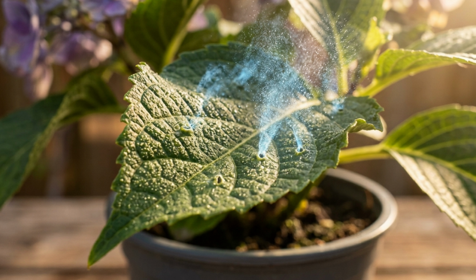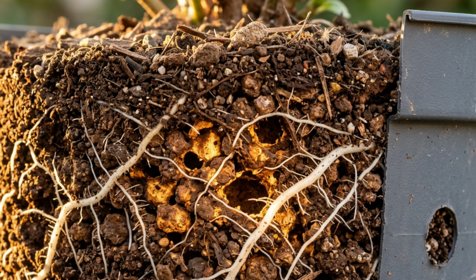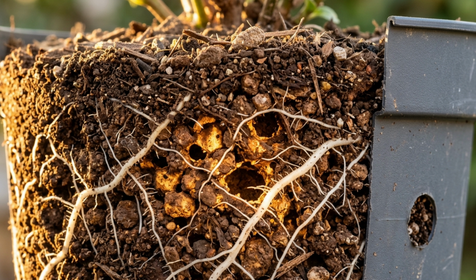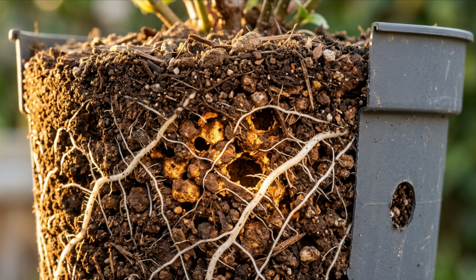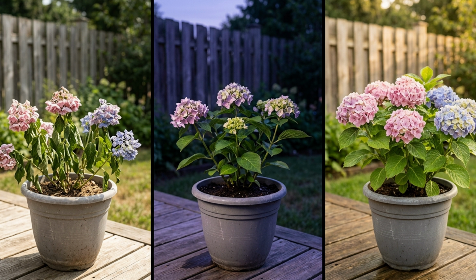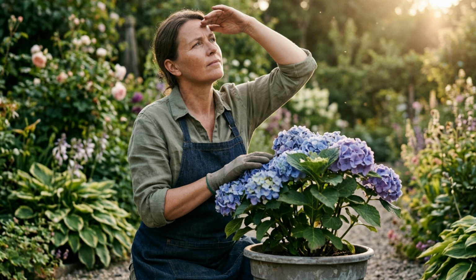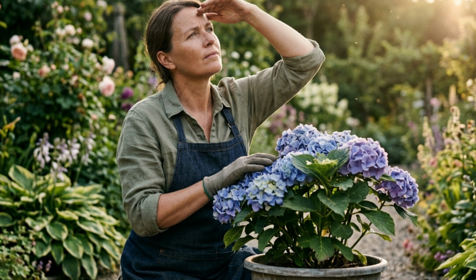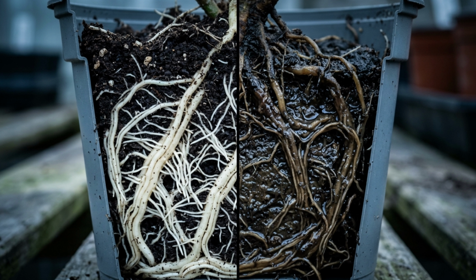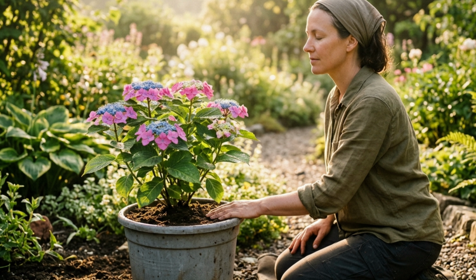Nitrogen drives vegetative growth, leaves, stems, all of that beautiful green mass. The first number on any fertilizer bag is nitrogen. But what drives flowering is phosphorus, the middle number. When you flood a hydrangea with nitrogen, you are essentially telling it to grow a bigger body instead of making blooms. The fix is a balanced fertilizer with a higher middle number, or even just bone meal worked into the soil around the drip line once in early spring.